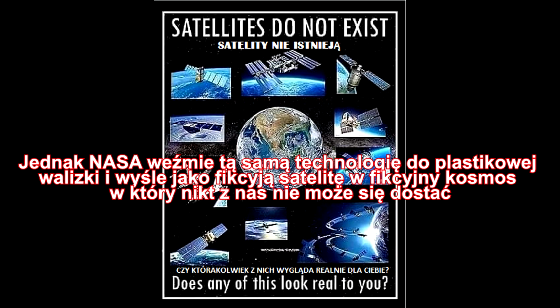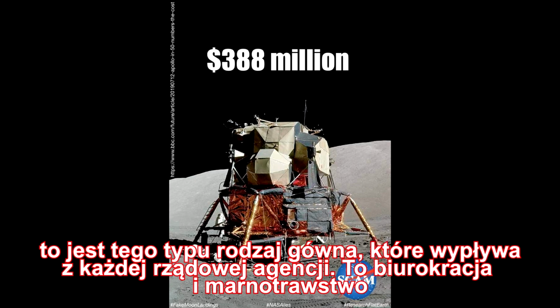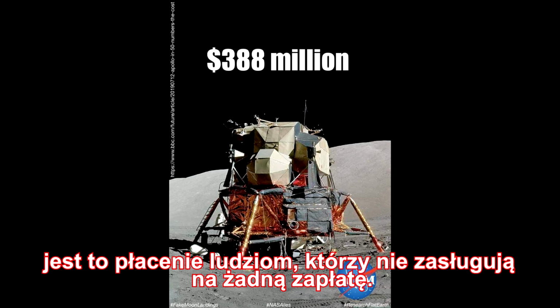that they're sending up there, into the area of space that we can't go into. And they would say that camera costs $30 million or $100 million. And that's the kind of crap that goes on in every government agency. It's wasteful, it's bureaucracy. It is paying people that don't deserve to be paid, okay?